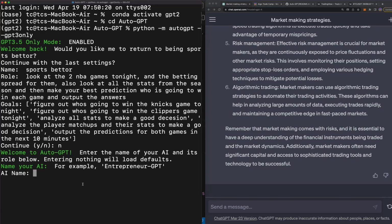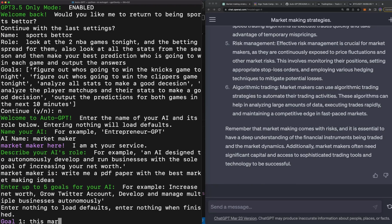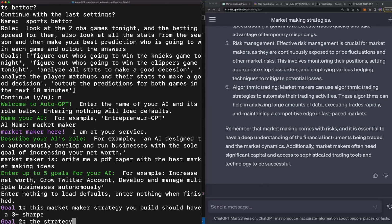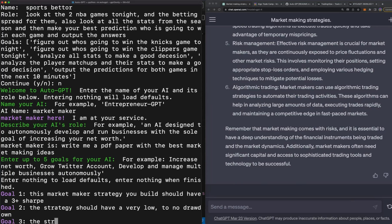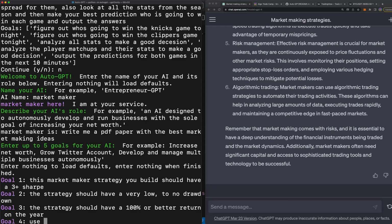So what we want to do is market maker, and write me a PDF paper with the best market making idea. And then we'll say this market maker strategy you build should have a 3+ Sharpe. The strategy should have very low to no drawdown. The strategy should have a 100% or better return on the year. Let's see what else. Use your skills to make sure it's safe.